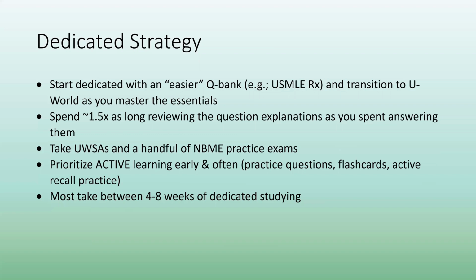And I'd say most people take between 4 to 8 weeks on average. Now that pass-fail has happened, I think that's variable. I think that's up to you. If you feel really strong in your knowledge, have been doing questions before starting dedicated, you may need a shorter period. But if you haven't ever done any questions and you're starting from scratch, you may need a little bit more time. So it's all individually tailored, I would say.